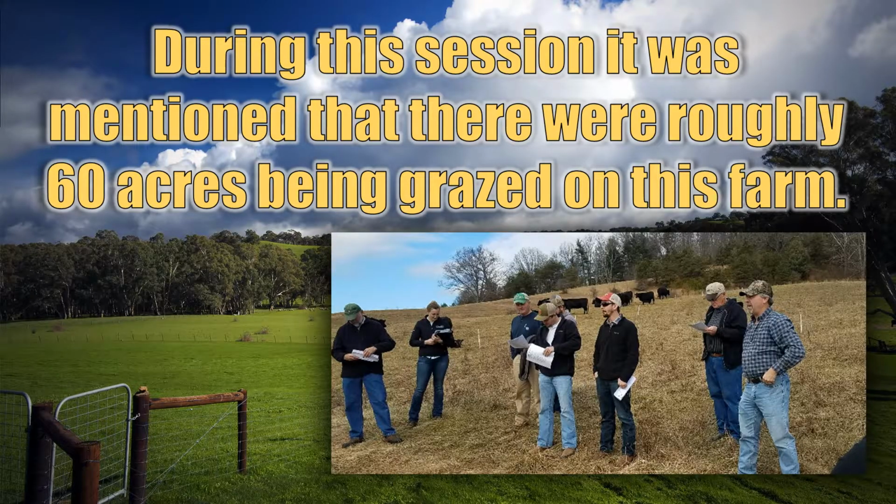So during the session and the conversation, I believe it was mentioned that there's roughly 60 acres of active grazing land on this farm. This producer has cattle, they have some ewes, they have a few horses, I think 3 horses, but primarily it's used for cattle, and I believe that the number was 60 acres, so that's what we're taking into consideration for this quote.